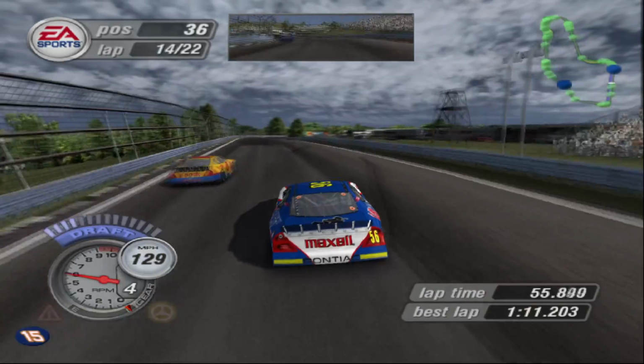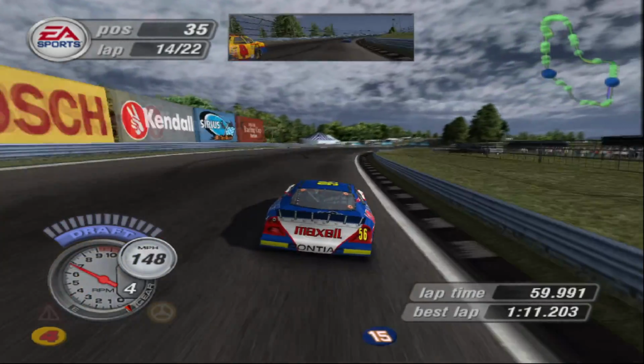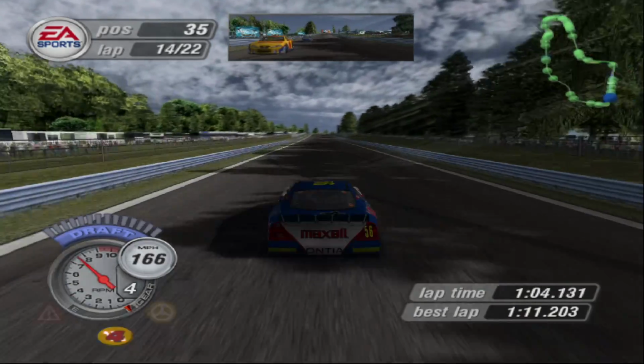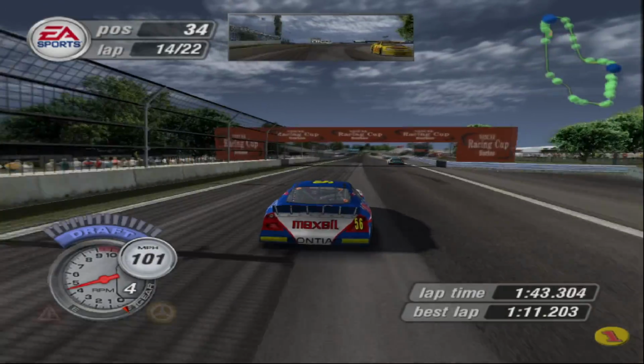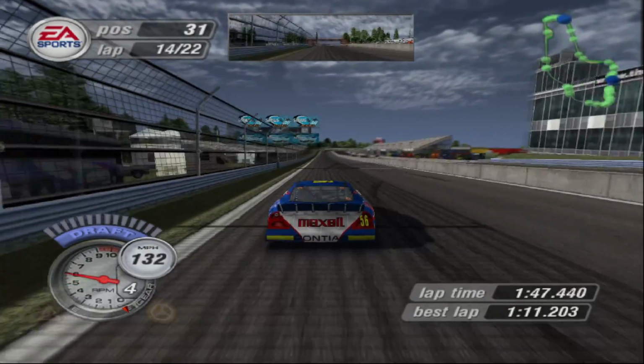Get out of my way, Mike Skinner. Got a car on your left, buddy. You put another behind you. Number 4 is coming up quick. Now let's see where this fuel cycle set puts us. Yeah, there's a lot of people on pit road now, so we're gonna need to gain on them right away.